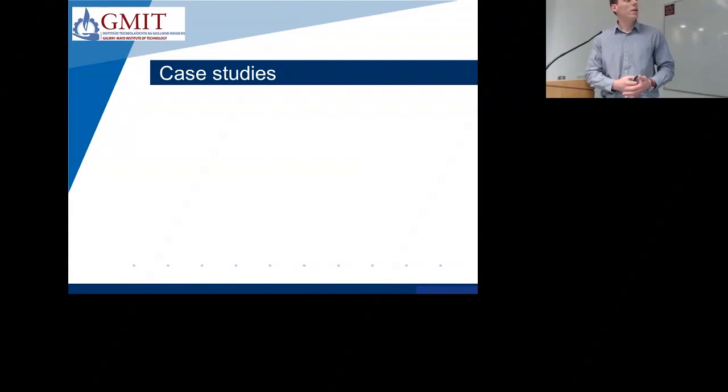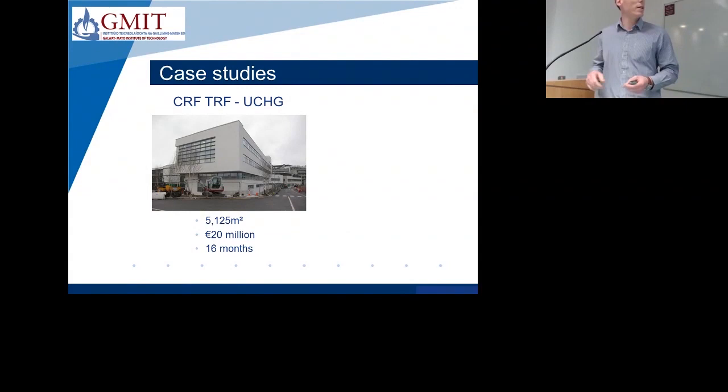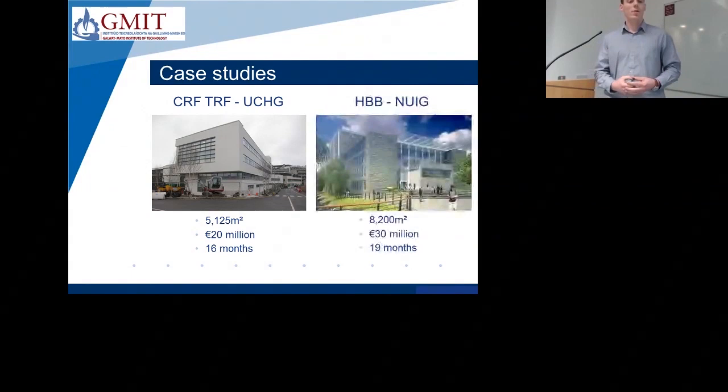The third case study was a cancer research facility in UCHG. It was just recently completed by BAM Building. And again, 5,125 metres squared, a value of around 20 million and another 16 months of construction time. A newly started case study is in NUIG, it's a human biology building. It's just recently started in January by BAM Building. And again, 8,200 metres squared, value of around 30 million and 19 months construction period.